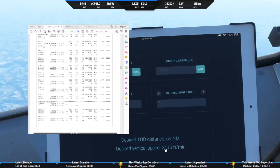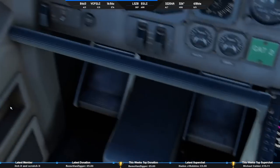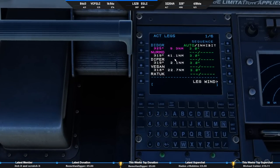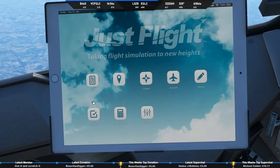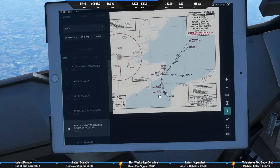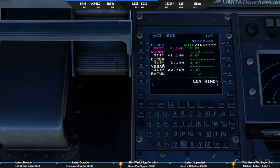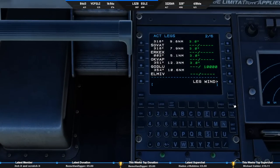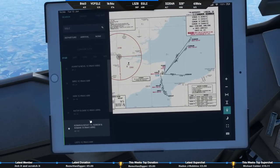And we should be exactly at flight level 100, give or take a little bit, because obviously as we descend, we'll decelerate. We should be making that restriction. So, as I said, 10 miles from Diaper is when we'll start our descent. And look, we've only got 50 miles to go, so 40 miles till top of descent. So that's the initial STAR. Sovat, Urkak, Okvap, Godlu, 10,000's in there. And then we go to this transition.